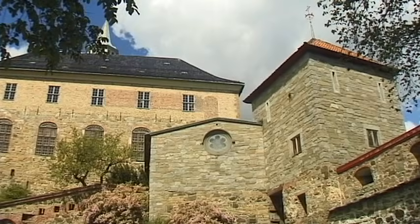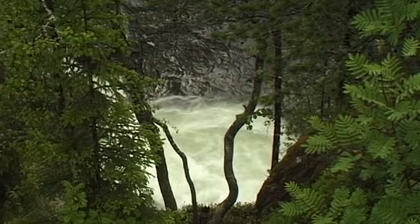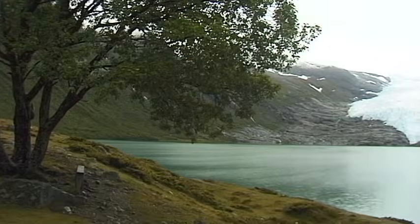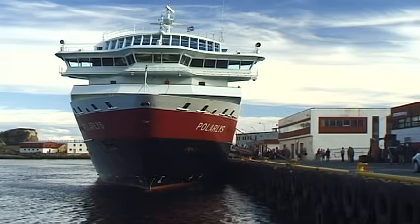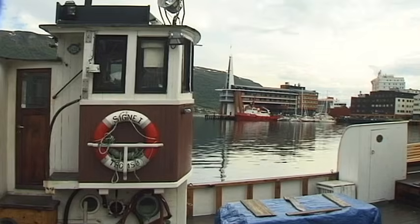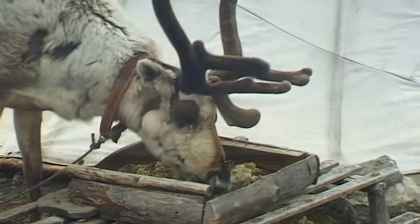Norway, a fascinating land in the extreme north of Europe, where magic and fairy tales are very much alive. Crystal clear lakes and rivers, snow-covered mountains, idyllic fishing villages, and endless beaches that are only accessible by boat. Landscapes with remote settlements, and above all, the North Cape.